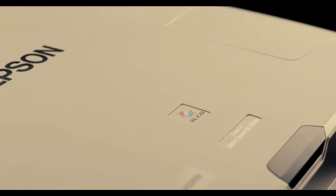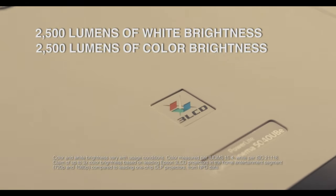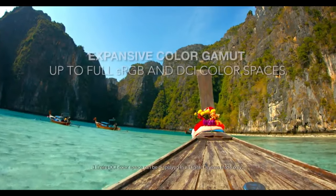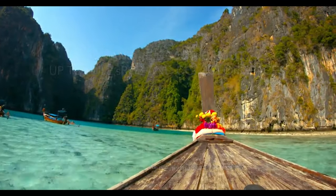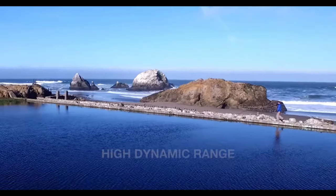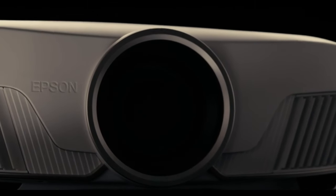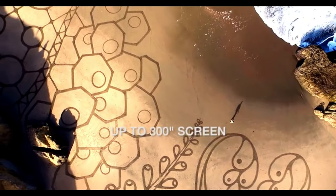Powered by 3 LCD technology, Epson projectors have up to 3 times higher color brightness than leading competitive projectors. 1,000,000:1 dynamic contrast ratio for dramatic ultra blacks. Expansive color gamut displays the full sRGB color space. Enjoy Blu-ray, Ultra HD, HDR, and 4K programming. And enjoy HDR content for an extremely wide range of brightness. The Home Cinema 5040 delivers an exceptional cinema experience, presented in image sizes up to 300 inches.